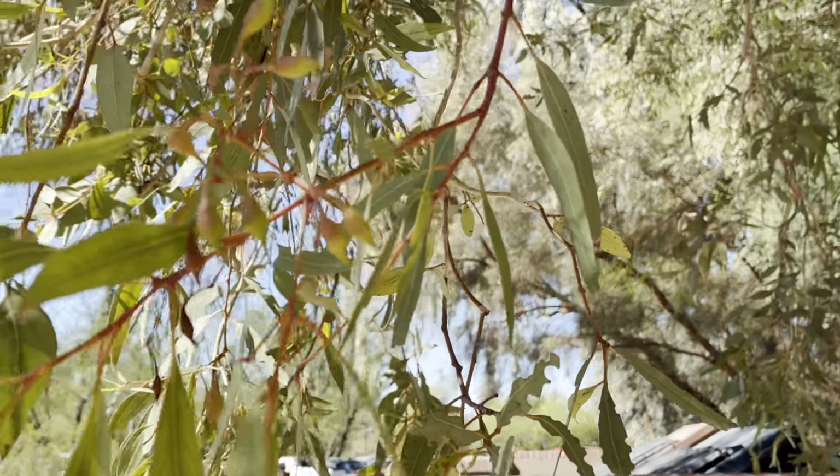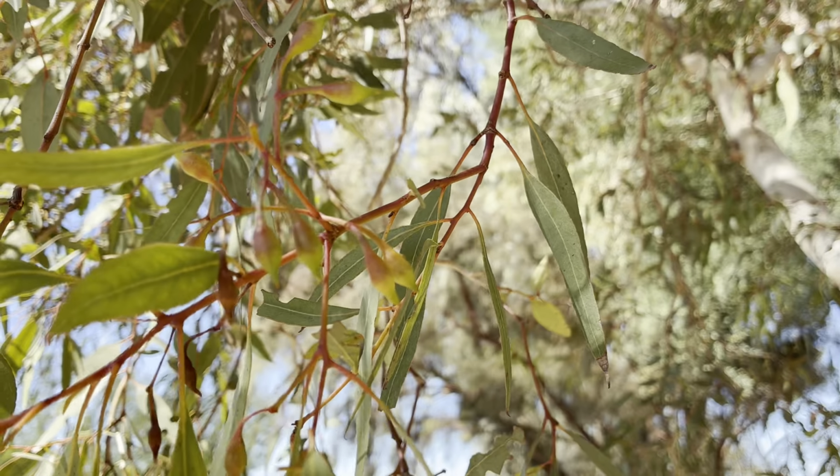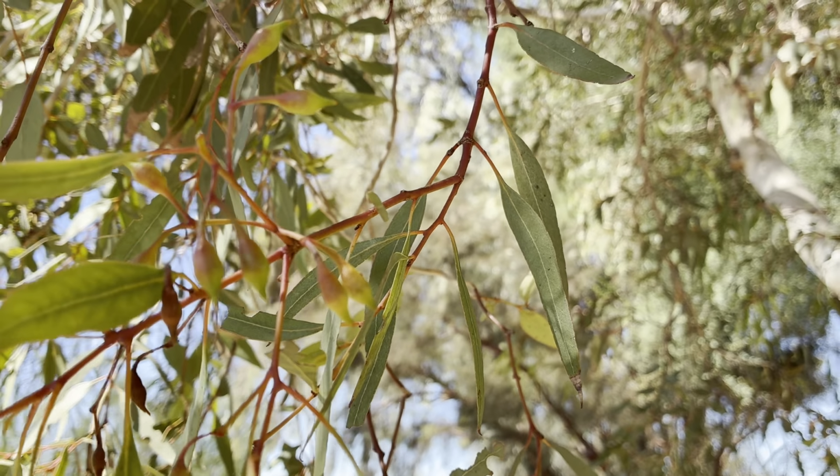Where are they? Is it in focus? Okay, well, this is the best my camera can do.